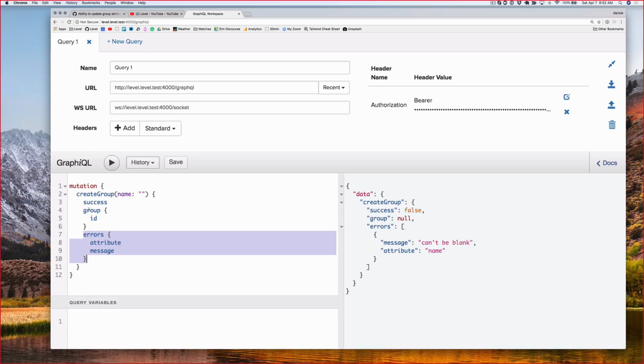So I established this pattern for myself where I always pass a success boolean and this errors object that may be empty or it may have things in it, depending on whether there are validation errors. Okay. So that's sort of what's going on there.